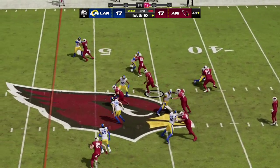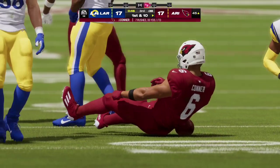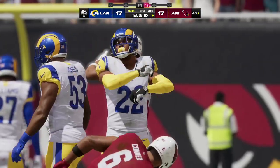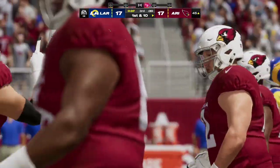From the gun, a give to Connor. And this is going to be a Cardinals first down as he's got this up to the 45-yard line. I don't know what this says about me, but I love successful runs up the middle when the blocking is so well executed like that.